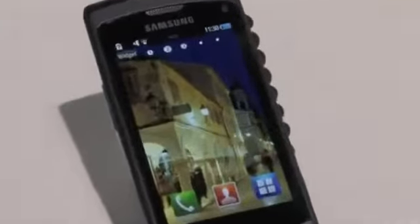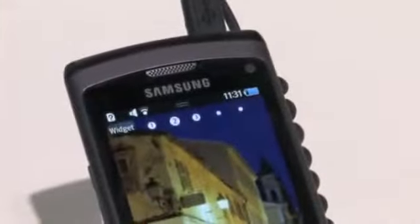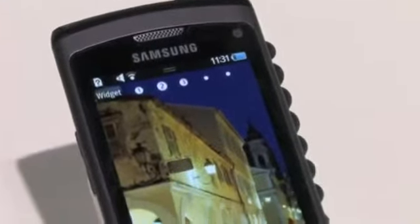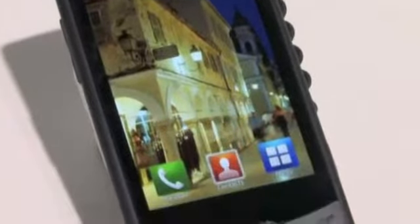And what does the Samsung Bada do in terms of the app store? There will be a Samsung application store. The SDK is being released this month, and the application store will be available on the device when it launches in April.